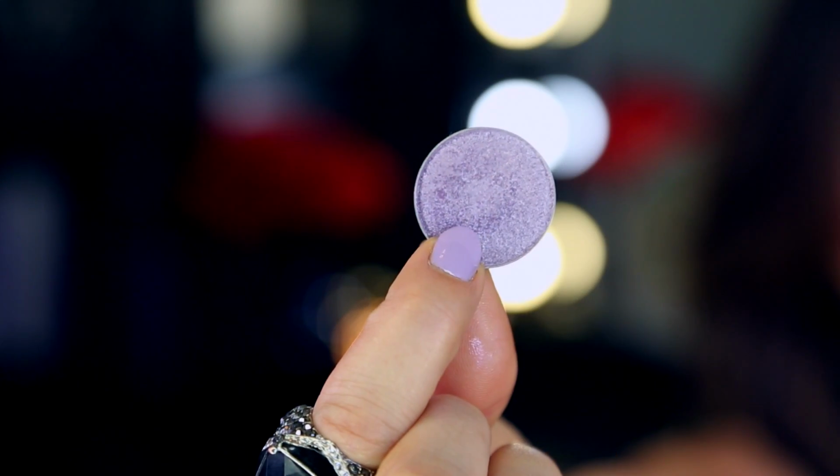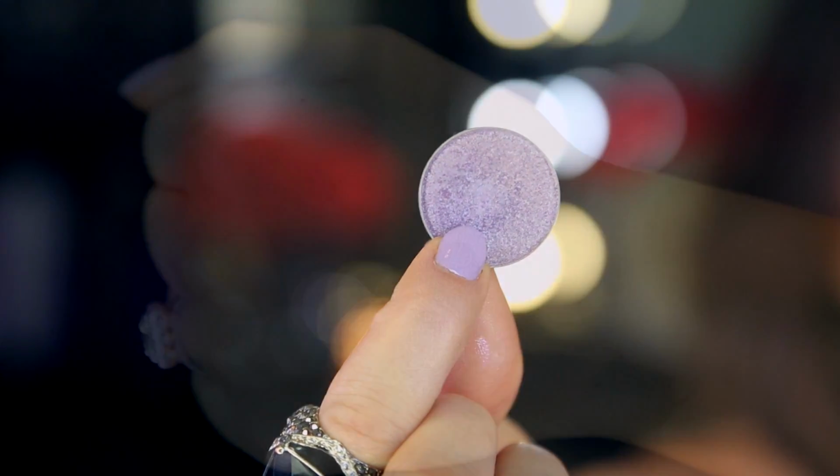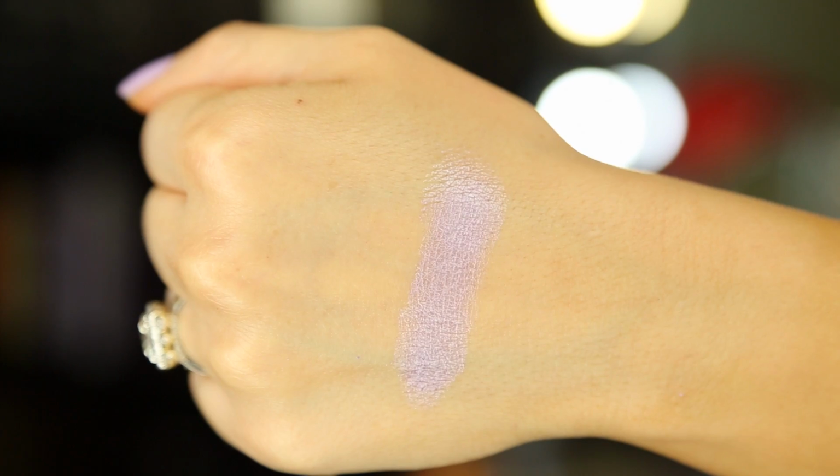This is from Makeup Geek. This is one of their foiled eyeshadows. This is in the shade Daydreamer. And is that not absolutely stunning? I love this shade. It is the perfect all over the lid, bright, but not too intense and in your face bright lilac purple. This hands down, out of everything that I'm showing you, has to be my favorite lilac lavender toned purple shade. I'm obsessed with it. I love it so much.